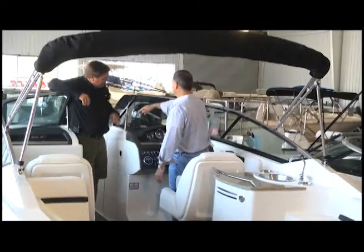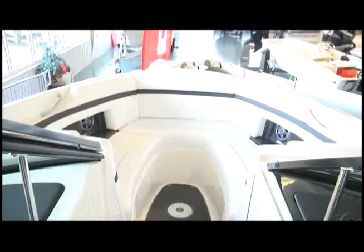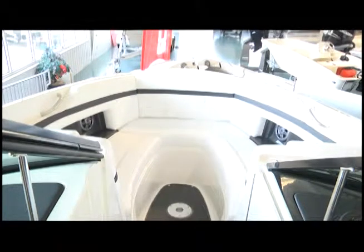Now, up front here, you've got this whole little bow rider area where people can kind of chill out. You've got lots of comfortable seating, storage, cup holders, stereo speakers. It's just, Sea Ray really thinks of everything when they do these boats.